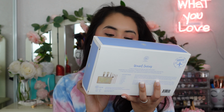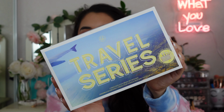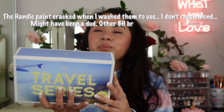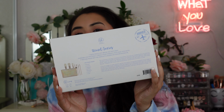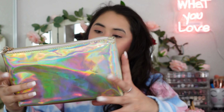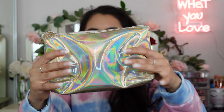The next item that I picked up is the BH Cosmetic Travel Series 7-piece face and eye brush set with a bag. So here's the box. It's this really cute yellow and blue because I want to be traveling, but I'm not because of, you know, everything that's going on in the world. So there is the close-up of the brushes here. I'm going to go ahead and open this up. It does come in this gold bag. Very cute. It's going to be perfect for when we are able to travel.